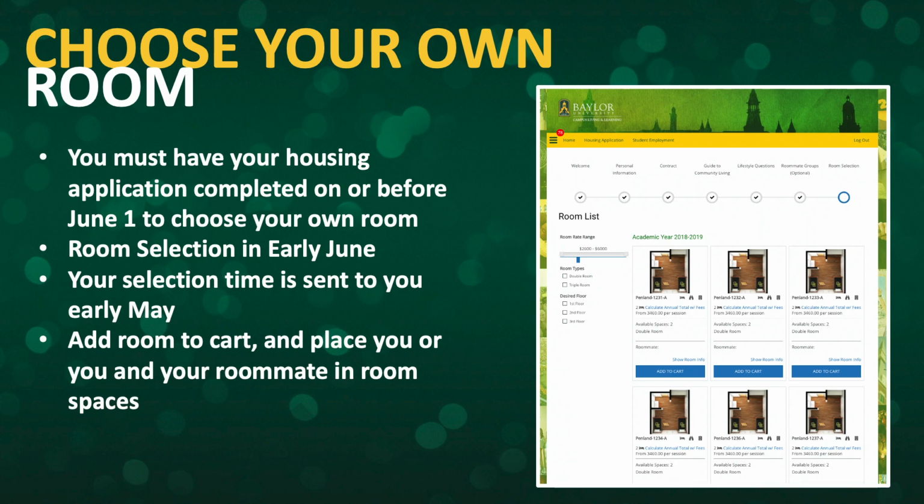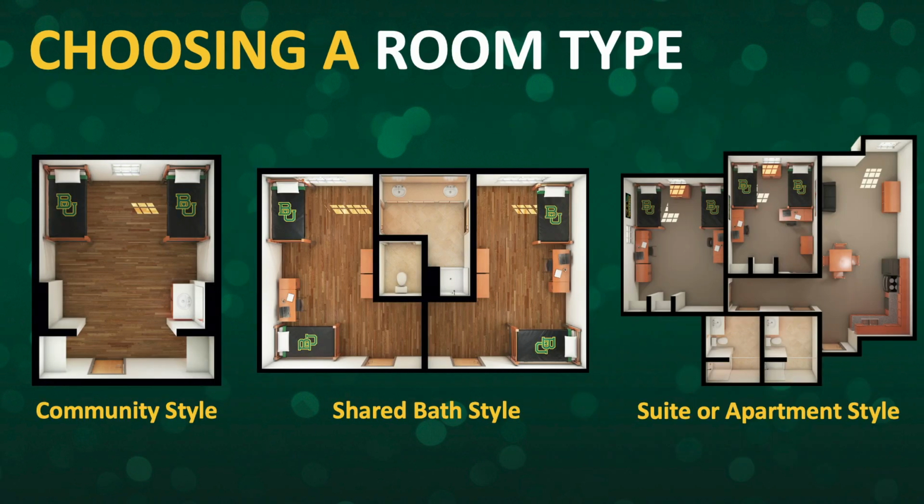Your time is assigned based on a lottery system, but since you and your roommate will have been matched up, whoever has the earliest time can go on, select the room, and then you will automatically be pulled in with them. As I said earlier, here at Baylor University, we do have 16 different room types, and I've dwindled those all down into these 3 different styles.